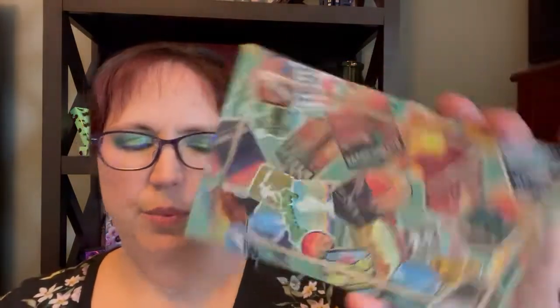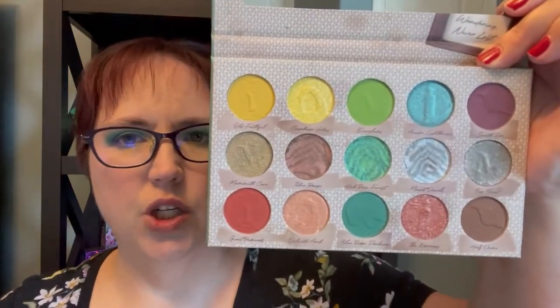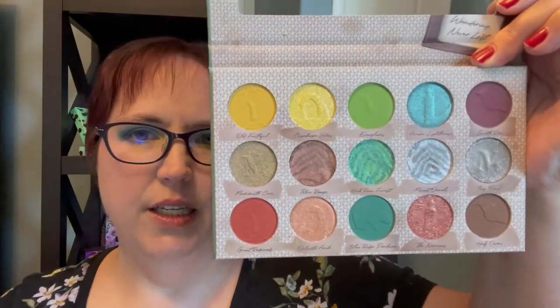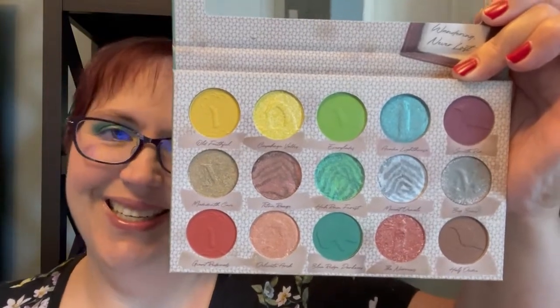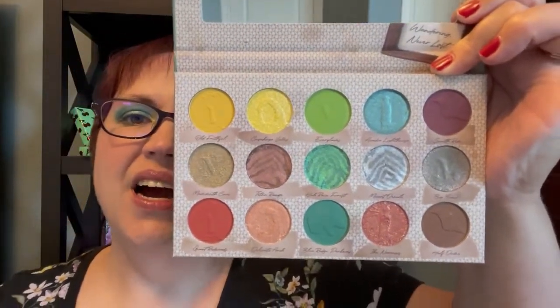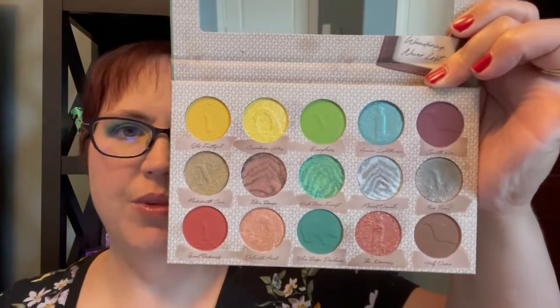Number 6, the America's Park palette. Once again, super pretty. I like the color scheme. I just haven't reached for it as much and I don't know why. Because I could easily make so many different color combinations out of this that I don't know why I don't reach for it more, but I look at it and sometimes I just get stumped.